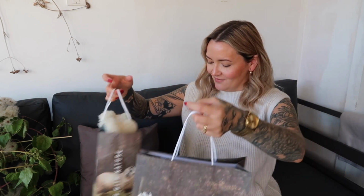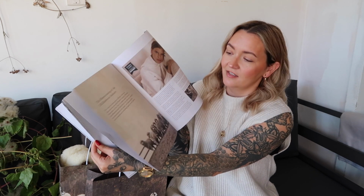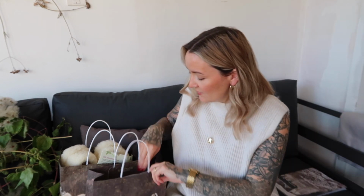Right, onto the Daylesford haul. I love a Daylesford bag, it's my favourite. Christmas magazine, which I haven't looked through yet. It's just, as you can imagine, filled with things that I can't afford. But it's nice to look, isn't it? So picked up one of those.